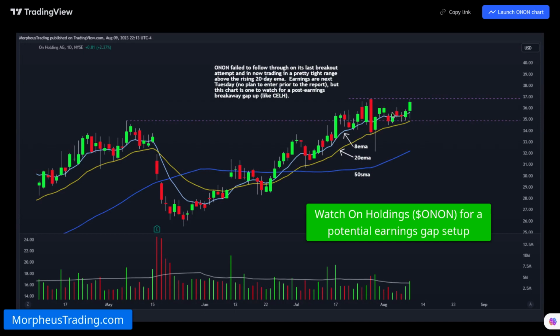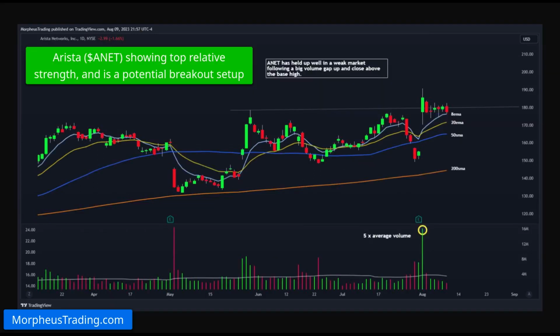And here's the thing. Next Tuesday is an earnings report. And this is a very similar setup to how CELH looked before they reported earnings. So you'll want to go ahead and be sure to check out that article about how to trade the earnings gap, because ONON reports earnings next Tuesday and could see a similar response to CELH. So if you see that type of a breakaway gap, you want to be prepared with how to profit from that type of trade setup with relatively lower risk.